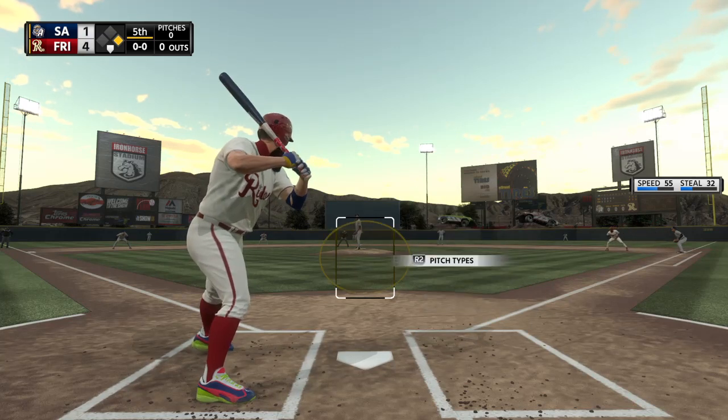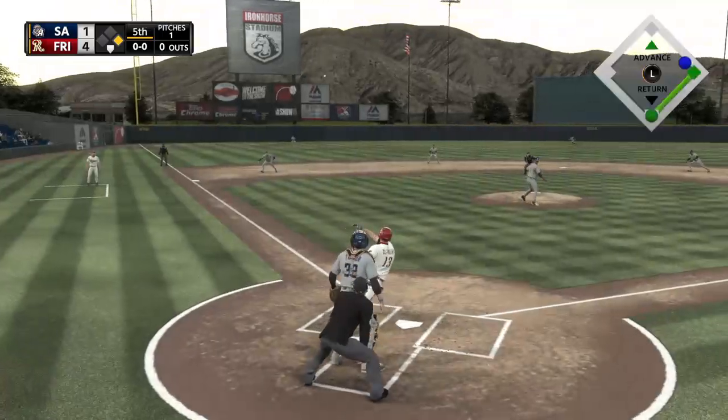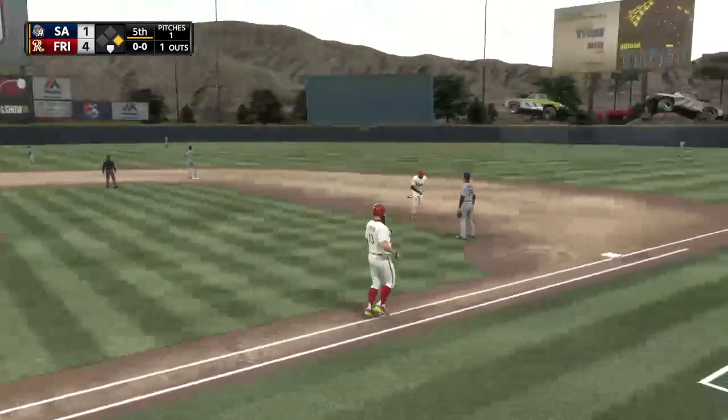Center fielder, number 13. Next will be the cleanup hitter, Miguel Oliveros. This is line to left. Gonzalez is there, and he makes the catch for the out.